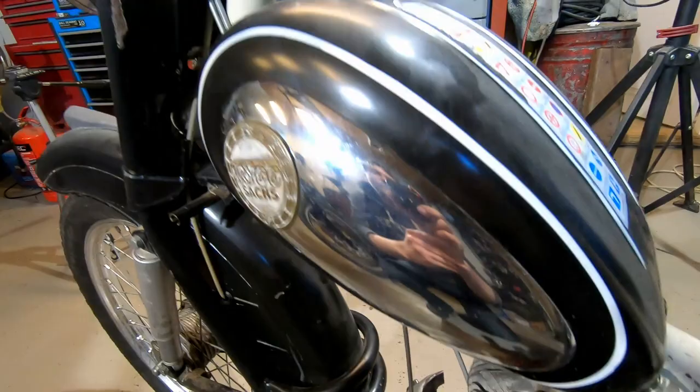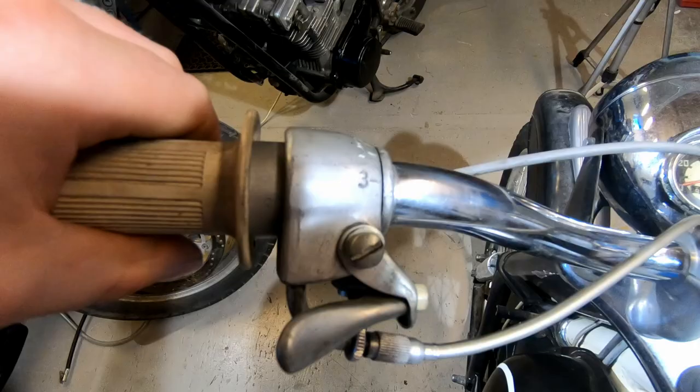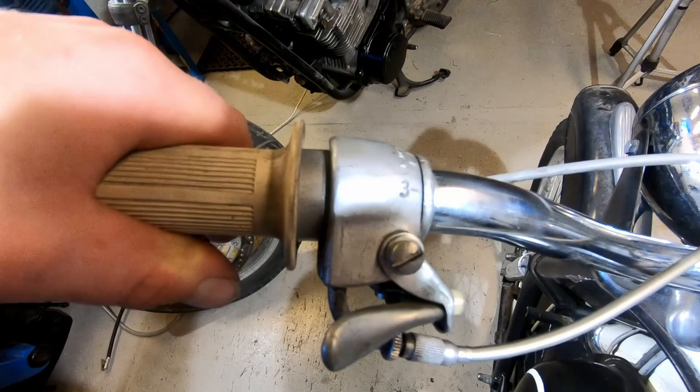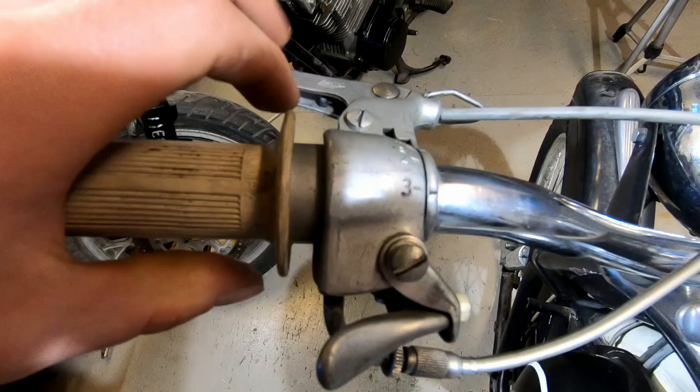That's quite the contraption. You have gears up here on your left hand with a clutch. So you pull in the clutch and then you are allowed to change the gears, and hopefully it will go into a gear and not just neutral. And then it locks when you release the clutch.